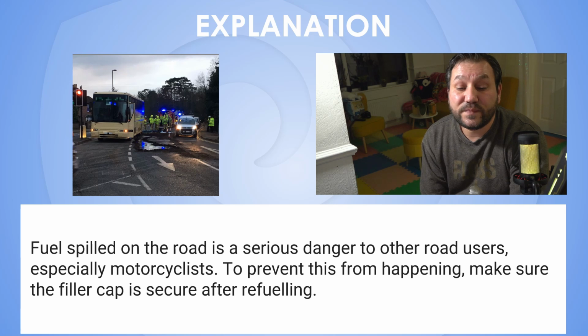Explanation. Fuel spilled on the road is a serious danger to other road users, especially motorcyclists. To prevent this from happening, make sure the fuel cap is secure after refueling.